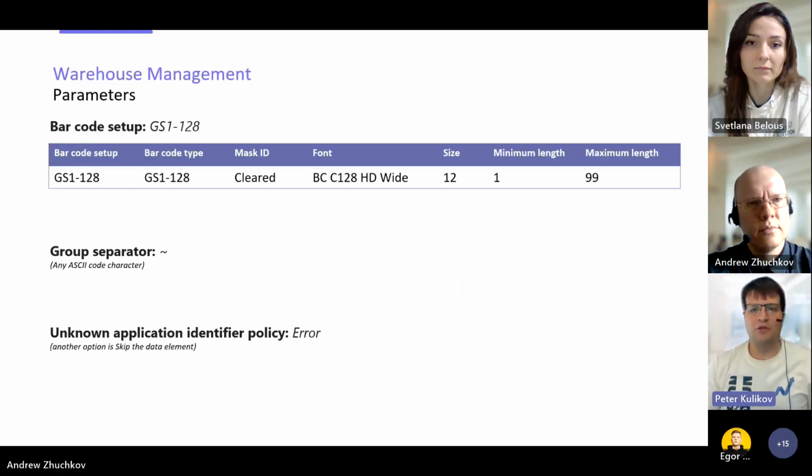There are actually only 4 settings I'd like to tell you about. You can find them in the warehouse management model parameters, general tab, barcode field group. And first of all, this is a type of a barcode that we will use at our shipment label. We are making a setup for the code 128, and you may ask why it's GS1.